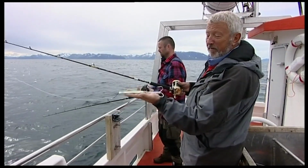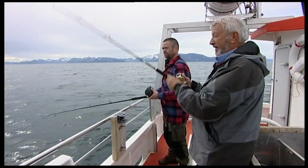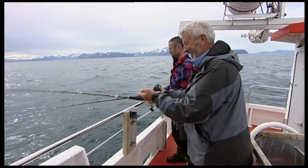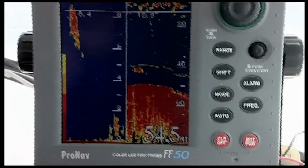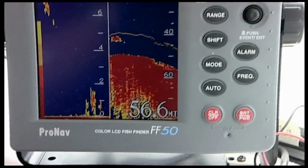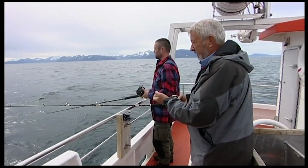Now this 8-ounce perk might look as though it's got a big hook on it, but we're after big fish, aren't we, Holger? Hopefully. We tried. And the sonar's reading just over 50 metres, but what, 160, 170 feet here? This is a plateau, isn't it, that comes up from a plateau outside the Kvenang.